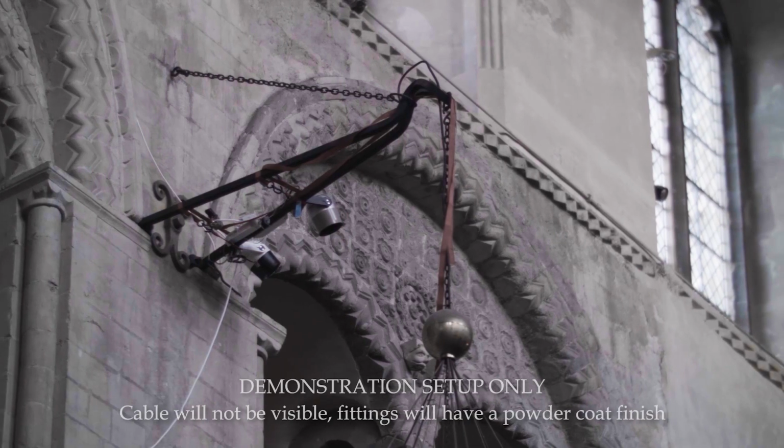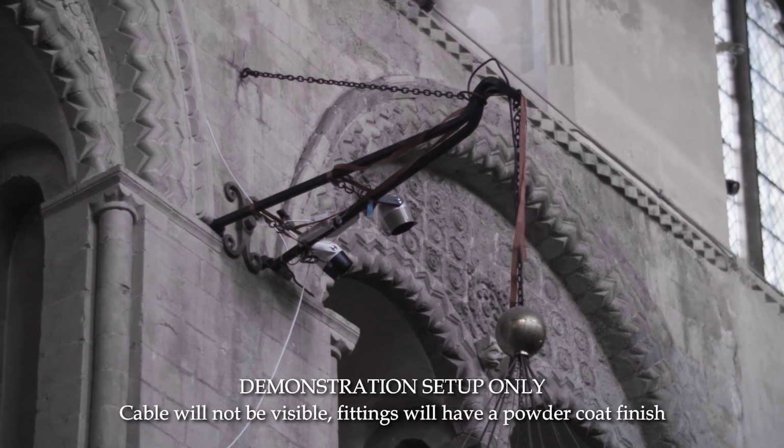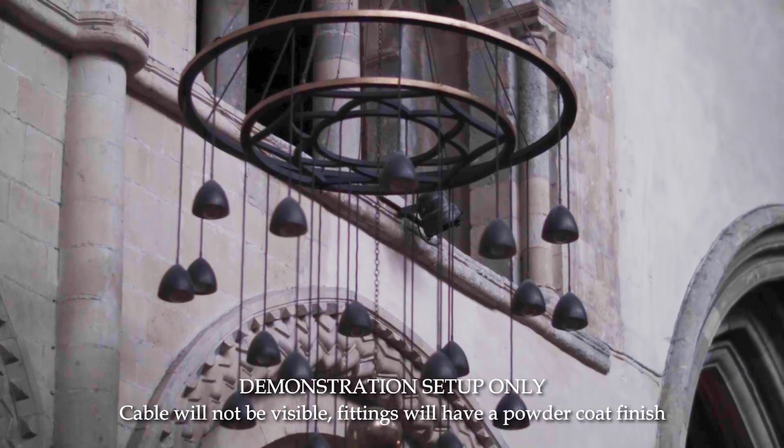So we've got spotlights throughout the nave that are being mounted onto the pendant brackets so that they're discrete and they will give a very good consistent and brighter level of light at floor level. You can see from the 2 spotlights that we've installed temporarily on the side of the bracket of the pendant.